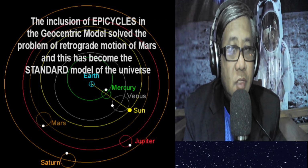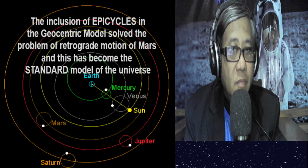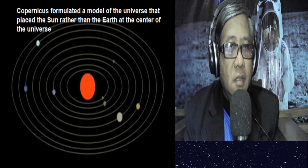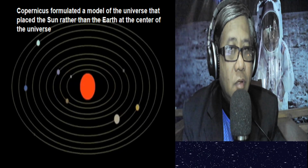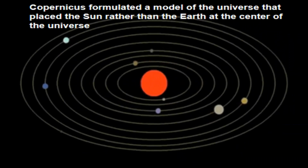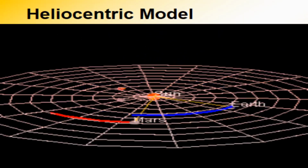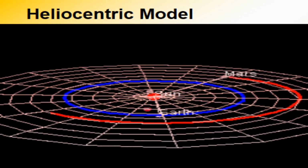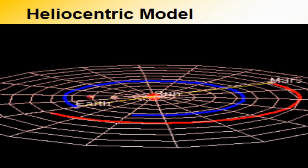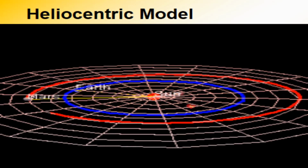Now, this geocentric model of Ptolemy was accepted for several centuries, until an astronomer by the name of Nicolas Copernicus came up with another model of the universe by placing the sun at the center. Copernicus formulated a model of the universe that placed the sun at the center rather than the earth. So we know this now as the heliocentric model of the universe. Helio meaning sun, a sun-centered model of the universe.